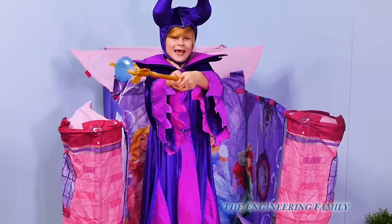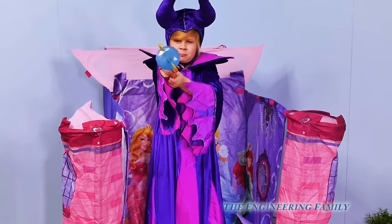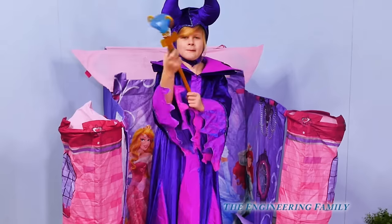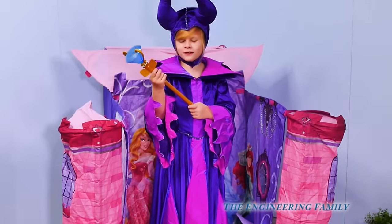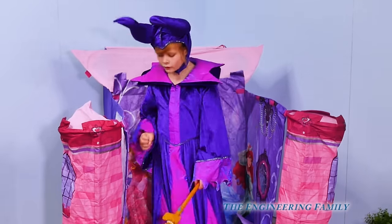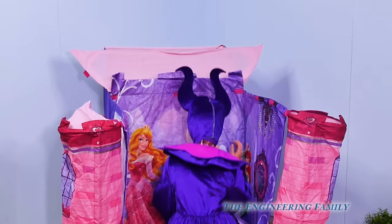Zap! Whoa! Zap! Zap! Zap! Did you know that was going to be in there? You probably know all things, don't you? All right, what else is inside? Let me look.